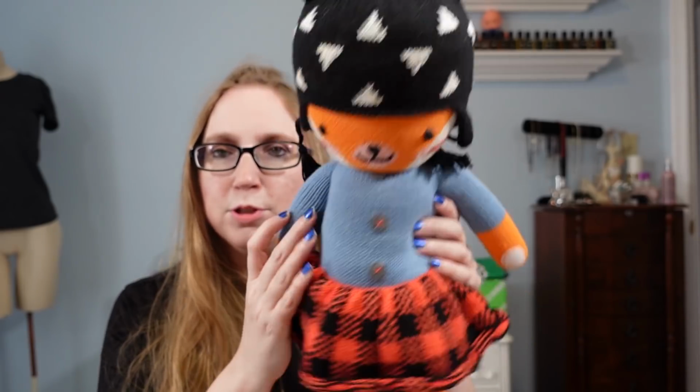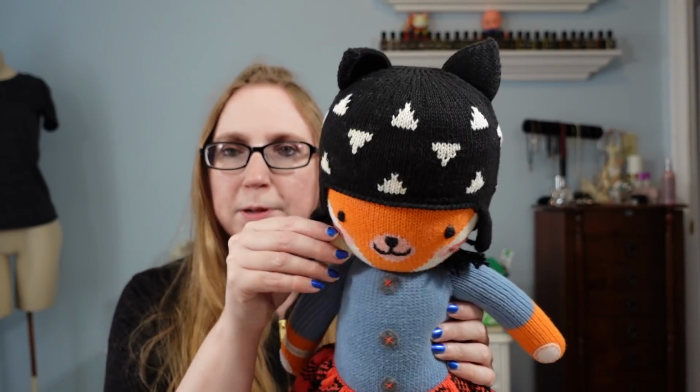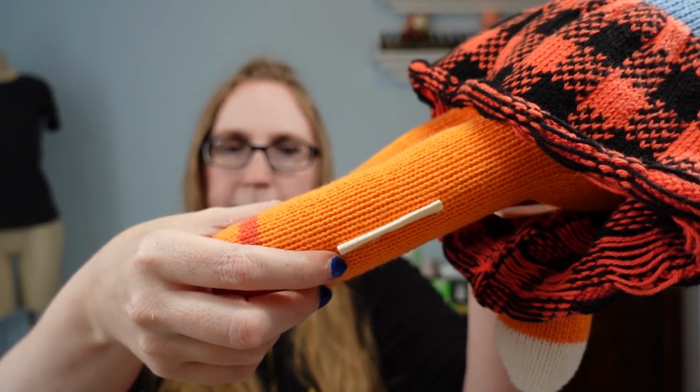Next was this plush. I thought this was so cute. This is of a little fox. She's wearing this hat. Super cute. It's by a company called Cuddle and Kind is the name of the brand. And surprisingly, these were listed pretty high. I paid $2 for this plush, and I have her listed as a buy it now for $35.99, and I've seen it sell for up to $80.